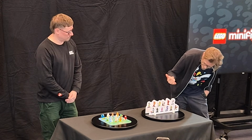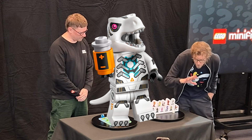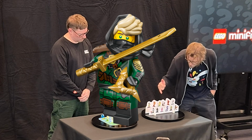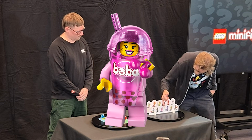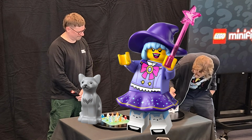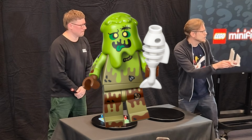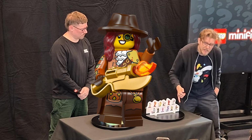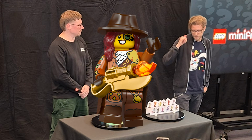Then we have the robot T-Rex, reusing the T-Rex head. And be careful because it eats batteries. So keep them close. Here we have a new clownfish mold. Lloyd. Though NINJAGO will show more details on this version of him later on. Boba costume with amazing transparent molds. The enemy witch. Yeah, I think she says it all. And the trash monster with a new fish bone element based on the original old fish, but now with less of it. And last but not least, the monster hunter, and she has a new gunblade, and she's set in a steampunk setting, and she actually has a wanted poster from the vampire from the creator set, the Haunted House.